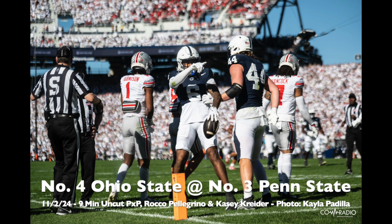Touchback. Unbelievable. And the place erupts after a swing of 50-50 calls going the way of the Buckeyes. The taunting call from Washington, the dropped ball by Trey Wallace on the last offensive drive. That was close. It's in favor of Penn State. They get the ball from their own 20, and it's still 14-10. The 13-yard running touchdown from Howard is wiped off the board.